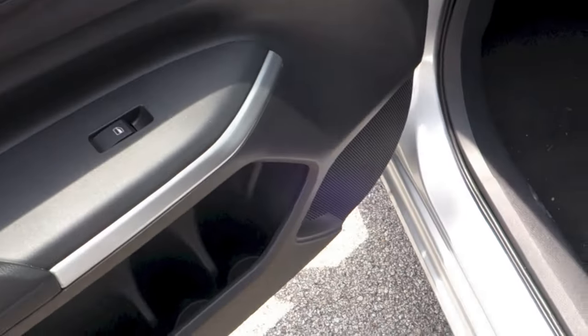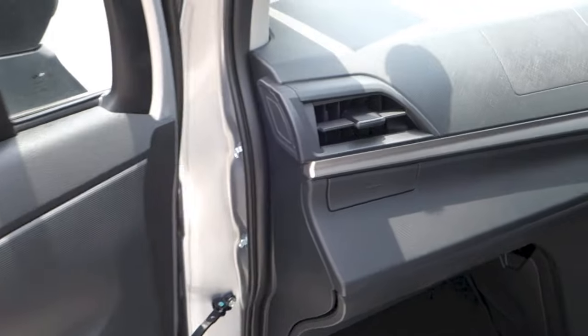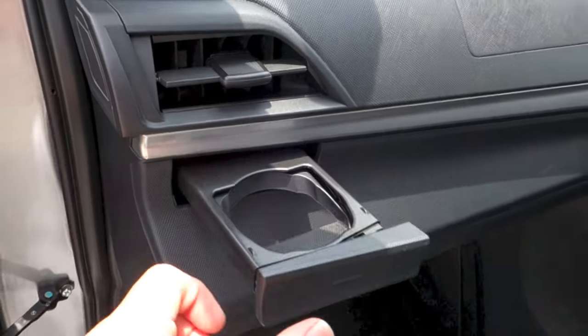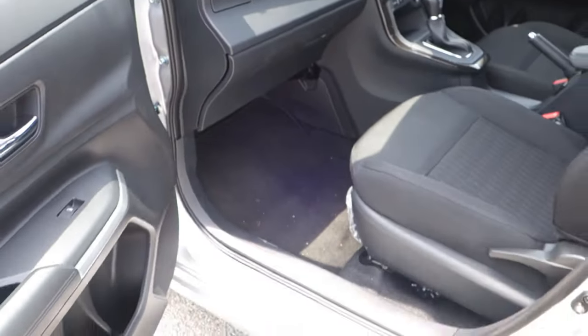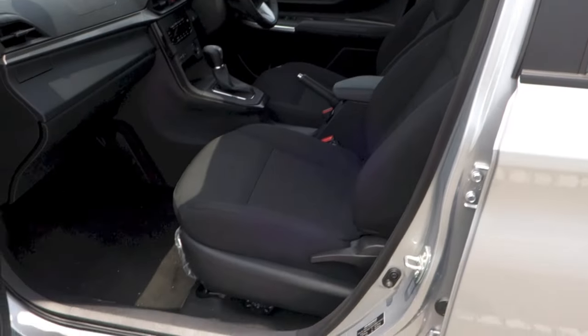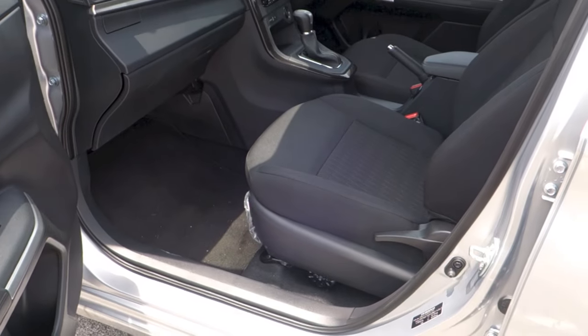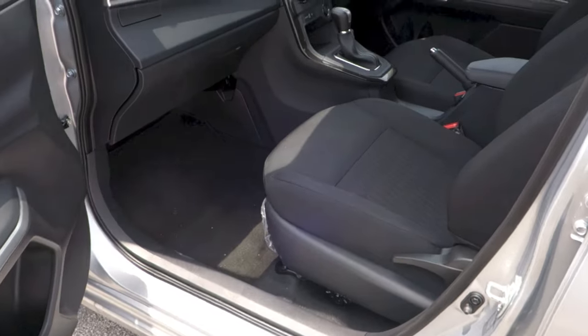Window control, speaker, bottle holders, storage, cup holder, and the front passenger seat in this car does get full manual adjustments as well, with the same set of adjustments as found on the driver's side, just that this side loses out on the height adjustment.